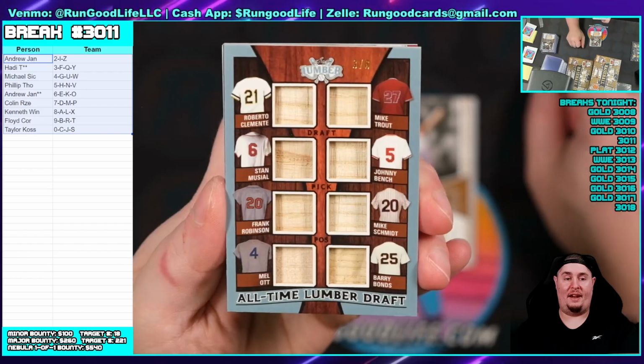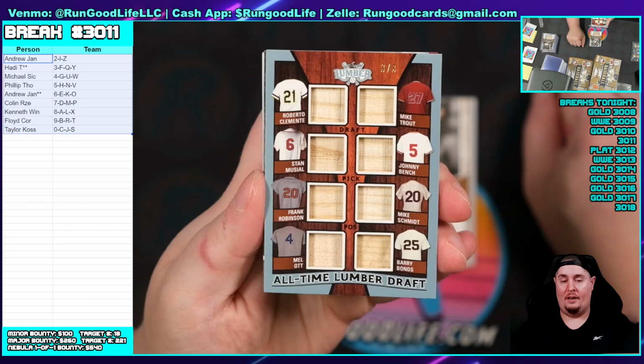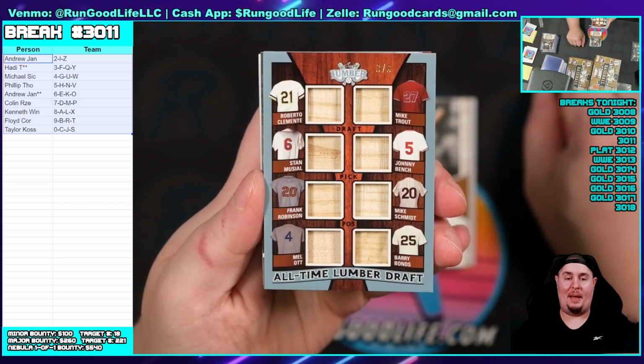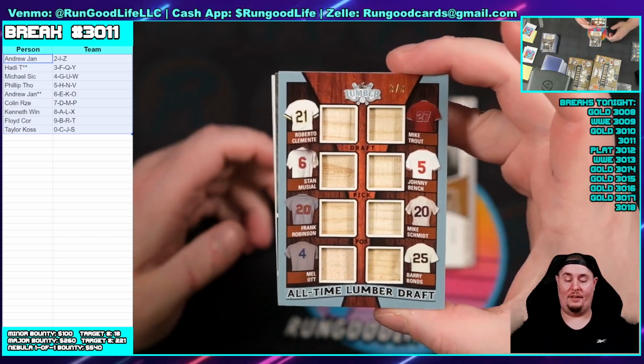Three of 6, that is going to be Clemente, Musial, Frank Robinson, Mel Ott, Barry Bonds, Mike Schmidt, Johnny Bench, and Mike Trout, 3 of 6.